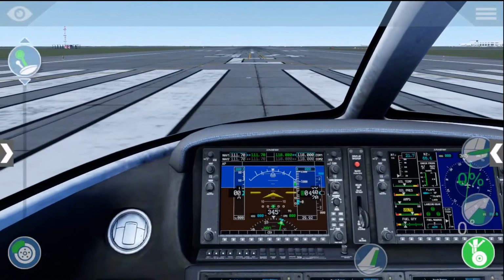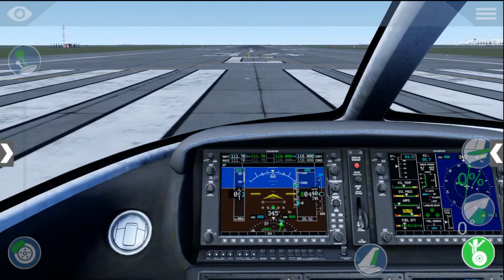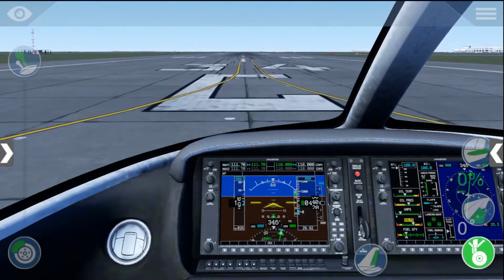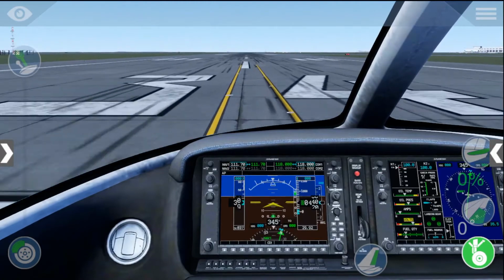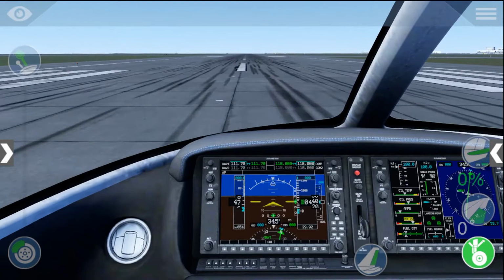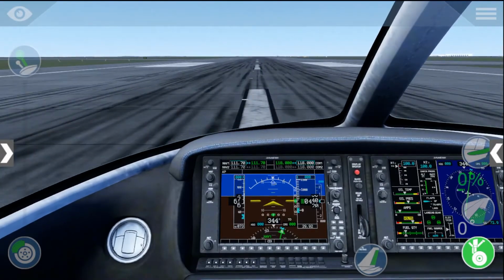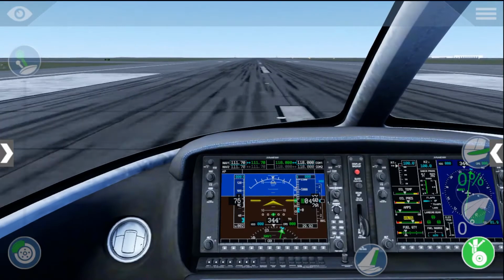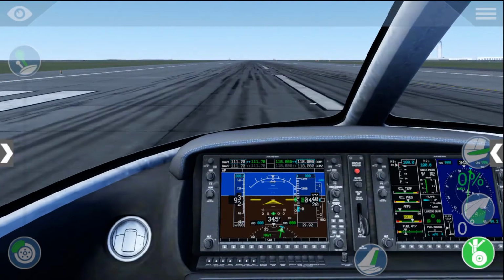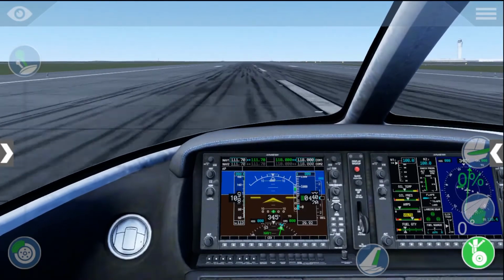So here we are, increasing the speed, reaching 10 knots, 20 knots, 30 knots, 40 knots, 50 knots, 60 knots, 70 knots, 80 knots, 90 knots, 100 knots, 110 knots.